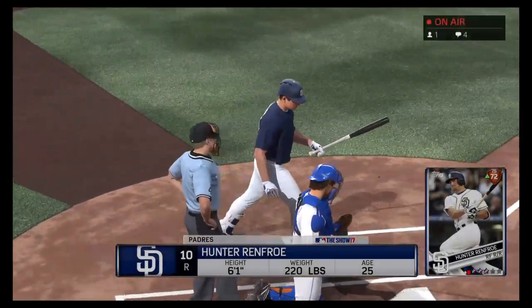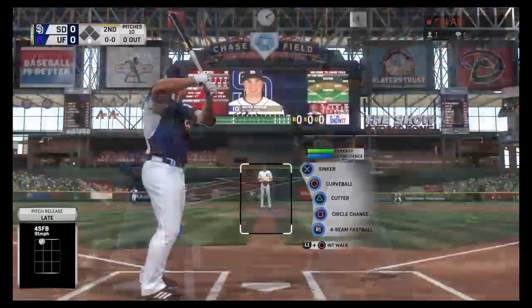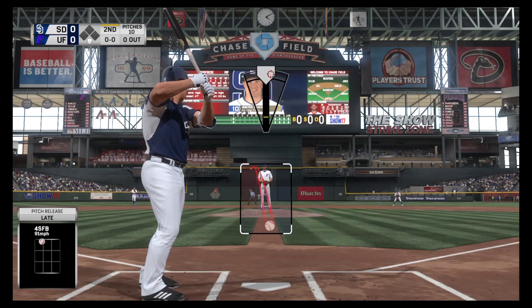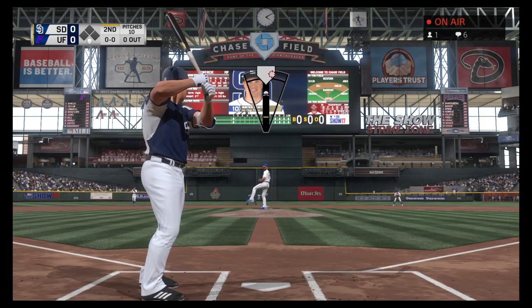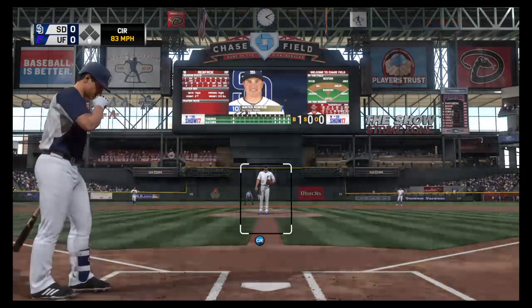Now to the plate, Hunter Renfroe. He'll be in there to start things out against Adam Wainwright. Hunter Renfroe. First pitch coming. Here it is. And that one stayed too low, apparently.